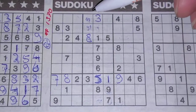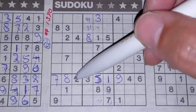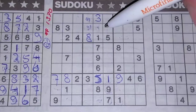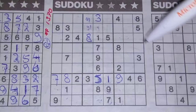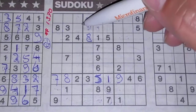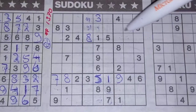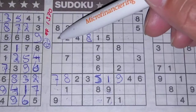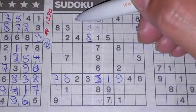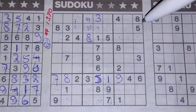Wait. Three. Seven. This number should be a six, because we have a 7 in this column, and a 7 in the second column. So in the third column, these two boxes should be a 7, which means here cannot be a 7. The 7 should be in these three boxes.